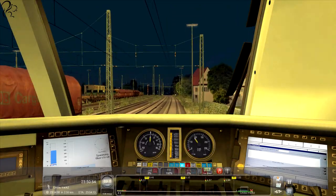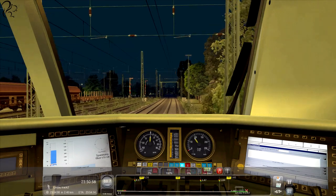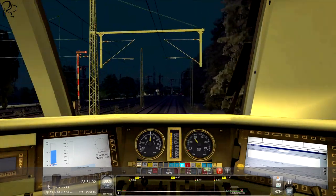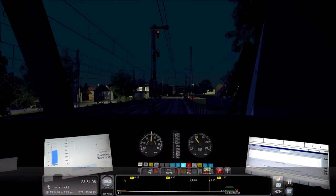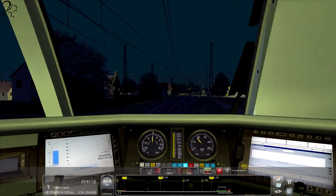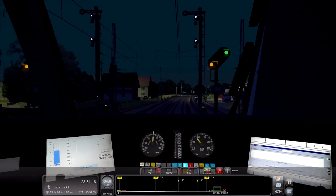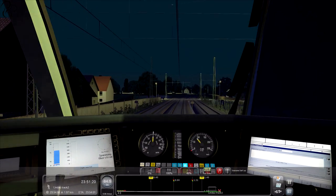Have you noticed how the lighting changes inside the cabin as well? That's a nice touch. Completely different style of signalling. Bet we get our AWS warning in a second. What a surprise.